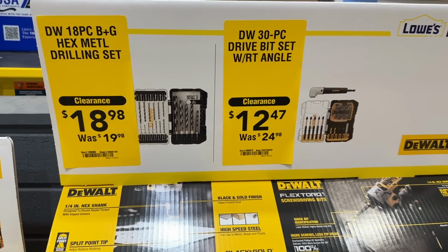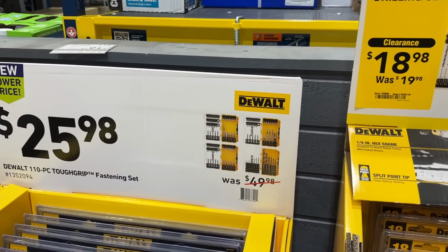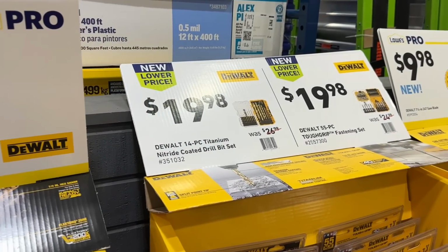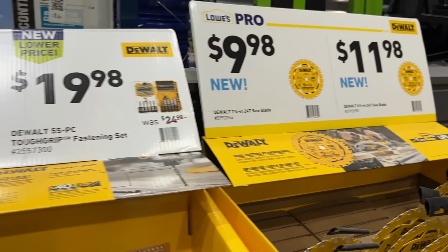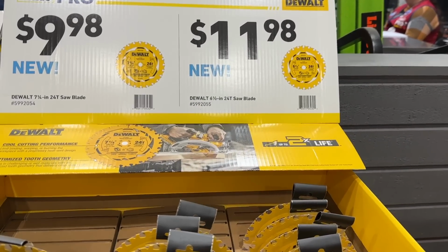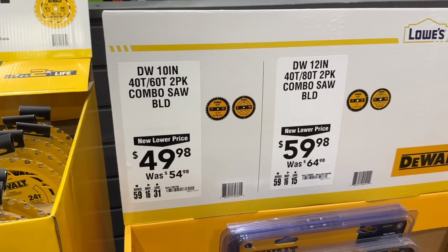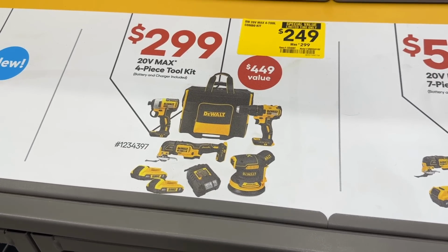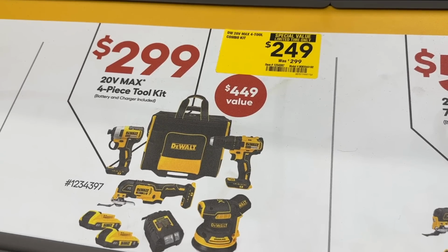Some more drill bits, and a few more of these here for DeWalt. You can see again even more clearance, more drill bits here, even some blades for DeWalt. Check some of these out. Again, still good pricing, new lower pricing here. More blades. We have the 4-piece toolkit that was dropped to $249. Get all of these tools.